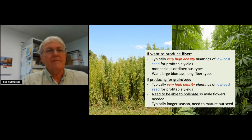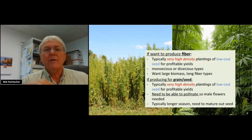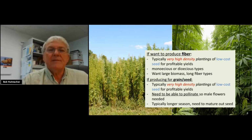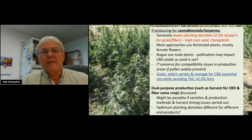If you were looking at the marketplace last year, you could see seed varieties that were available for fiber or grain production that are the types that you buy by the pound, because you needed a lot of seed for these kinds of plantings, low cost or relatively low cost seed. And you want a lot of biomass and long fiber types in order to do the fiber production. You want a lot of seed if you're going to produce the seed production. And in contrast, if you're producing for cannabinoid or terpene production, these are generally going to be very low planting densities relative to the ones I just mentioned for grain or fiber, so about 2 to 5% of the population that you would use for grain or fiber.